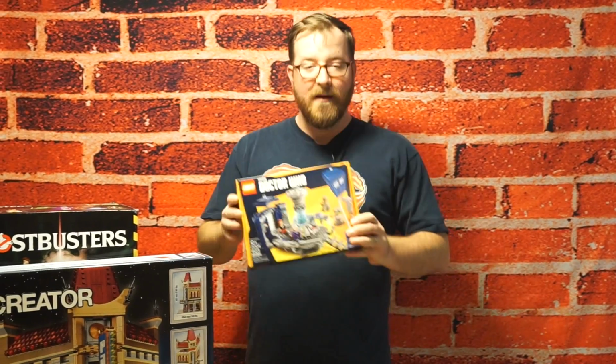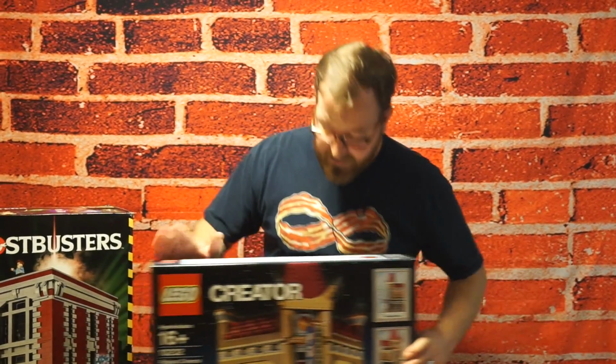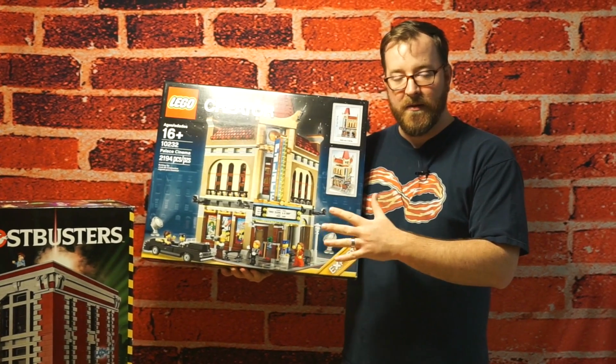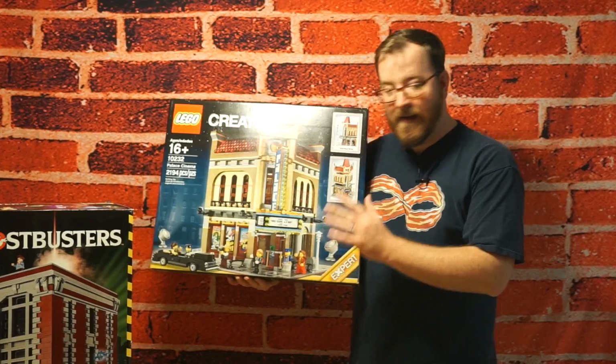My friend Ben from over in Australia sent me a Doctor Who set, super kick-ass, the TARDIS and everything. And then my lovely, amazing wife Katie, who's behind the camera, got me this awesome Creator set. It's the palace, which I'm nervous that I'm going to now start a whole city, which is going to be way too much money, but I love it.